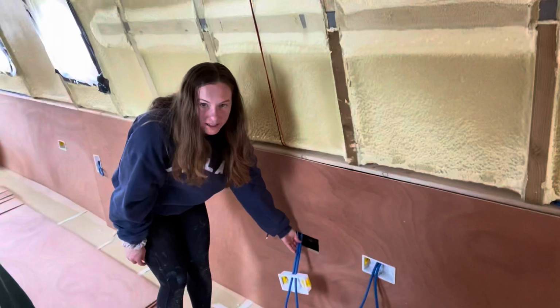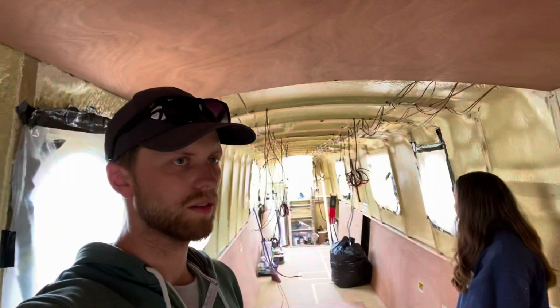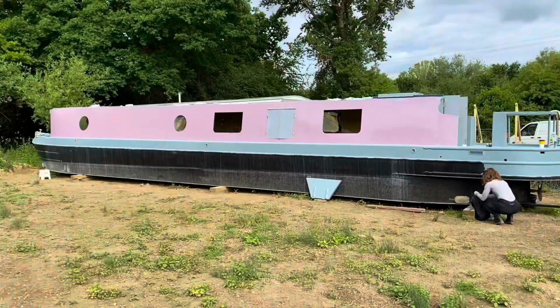But we've done some more ceiling boards. More ceiling boards. We've put all of the back boxes in. Sorry, I'm making you turn around in circles. We pulled the cable through for a 12 volt charger, so we'll remount those properly in the not too distant future. We've ordered more wood, so hopefully that arrives before the weekend. And that's it for inside, and we'll show you the outside in a moment.